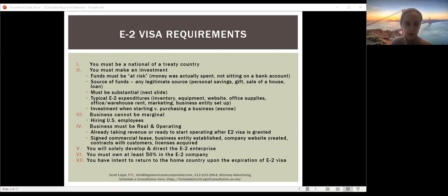The next requirement for the E2 is that the business must be real and operating. What this means is that the company already has to be taking revenue from clients, or, if it's not taking revenue yet, everything has to be set up, everything has to be ready, and the only thing that is missing is your E2 visa approval. Once you come to the US, the company will start operating and taking revenue from clients immediately.